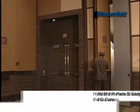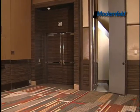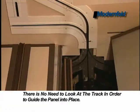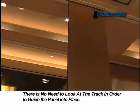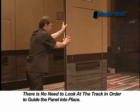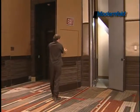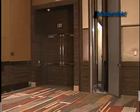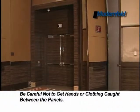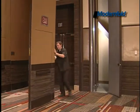Hold the panel steady while moving through the curves or intersections to keep the bottom from swinging out. With Modernfold's Smart Track, there is no need to look at the track in order to guide the panel into place, allowing you to focus on maintaining control of the panel at the bottom to ensure it does not make contact with adjacent walls or other objects as it moves through curves and intersections. Caution: be careful not to get your hands, clothing, or anything else caught between the panel and another panel or jam or fixed wall.